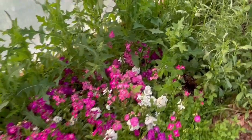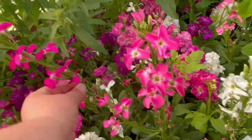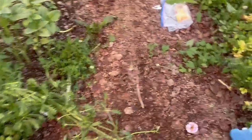But look at the stem length on these. They just grew so much. It's wild. And I need to stake these.